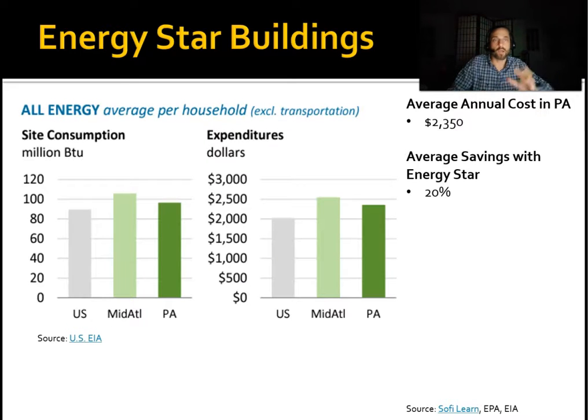So I want to put a little context to that 20% number, just to give you a sense of what that means in real dollars in the real world. This is information from the U.S. Energy Information Administration, and it shows the average household consumption per year in energy amount, excuse me, in million BTU or MMBTU. And we're comparing the U.S., the Mid-Atlantic region, and then Pennsylvania. And then this is the average energy expenditure per household per year in the U.S., the Mid-Atlantic, and Pennsylvania. So you can see it's about 2350. They didn't give me a firm number, so I'm ballparking that at 2350.